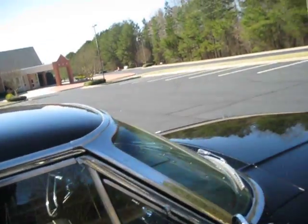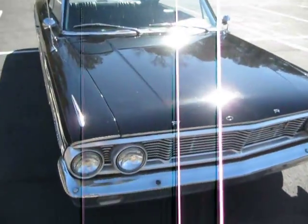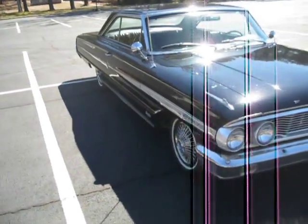No rust bubbles on the car. Really no dings or scratches, especially nothing significant. Like I said, this is an older paint job. I'm doing a really long video on this car because I really think it deserves it.